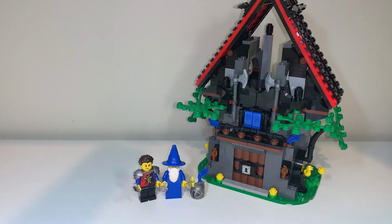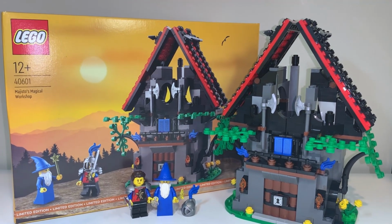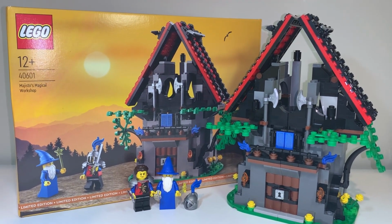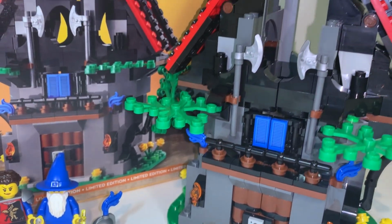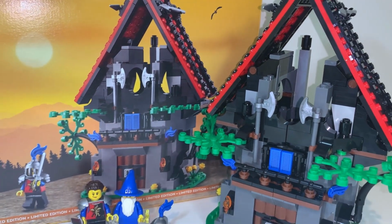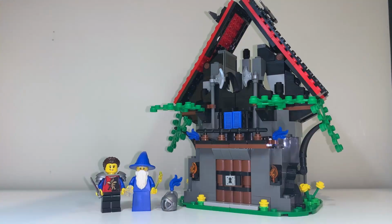Majisto's Magical Workshop is a classic LEGO castle set that's been remade as a gift with purchase for this year. I love the classical build remade with modern pieces here for the exterior and that knight minifigure, but I don't like how faithful the build wants to be for the interior and for a downgraded Majisto minifigure. I do think that this set does contain some high value, but for 400 NZD, probably not so much.